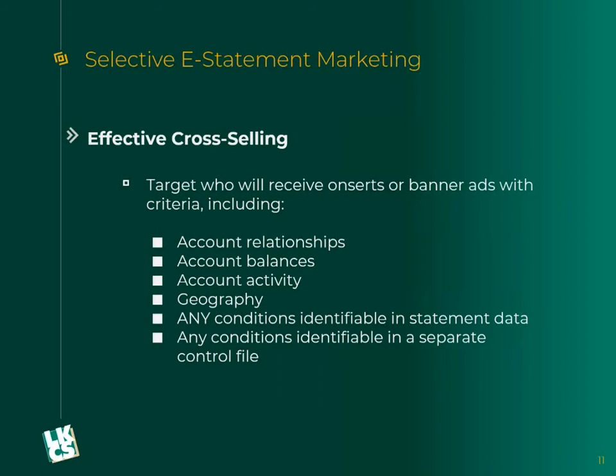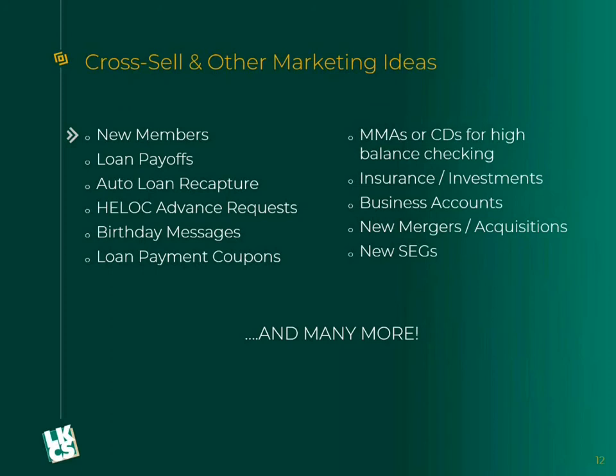So even if you have information that's not in the core data, if you can get it to us separately, and it's in a control file that we can match up to those account holders, more than happy to use it and work on it. So what do I mean by that, right? By cross-selling, we can do all kinds of new things. So new account holders, when it's the first time we see them in that statement file, we can welcome them to our institution. Loan payoffs, we can put a special message.